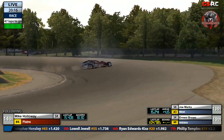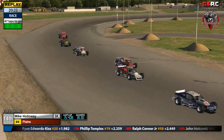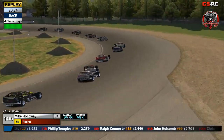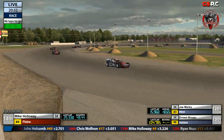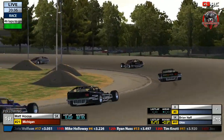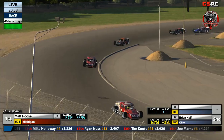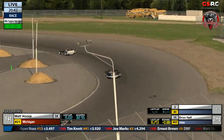Little trouble for Holloway there. Mike Holloway spins, but has not brought out the yellow flag. Leaders coming around. He's got to get busy, and he manages to. He is on it. Now he's got to worry about the hard-charging Matt Hoos coming up and trying to put him a lap down. Yes, sir. He's going to have to paddle hard here, because Hoos is ready to come and put him a lap down, like you just mentioned.